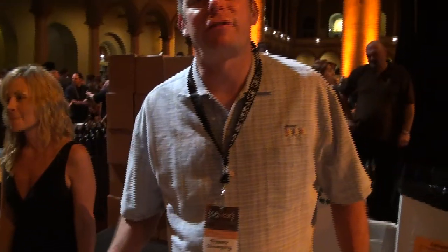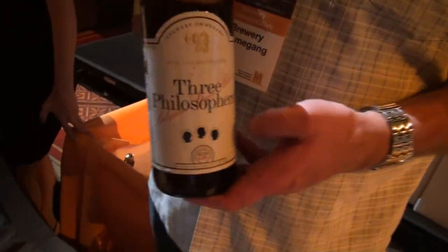Enjoy. This first is a Belgian strong dark ale, brewed with creek beer from Belgium.